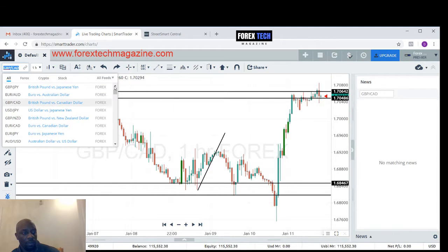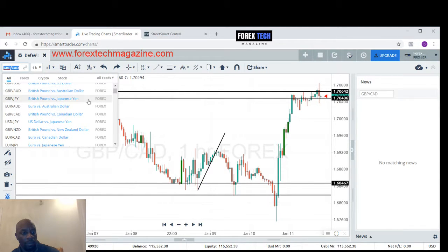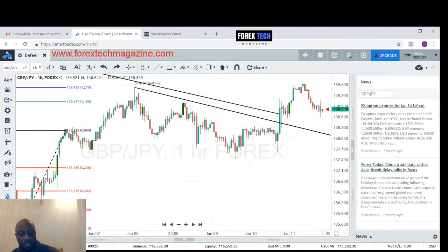And that's why I say today is going to be real quick, because we're not really going to be looking at anything to try to take a position in. After tomorrow, after that vote, that's when we'll probably be looking at taking positions in this market. Once again, this is Great Britain pound, Japanese yen.